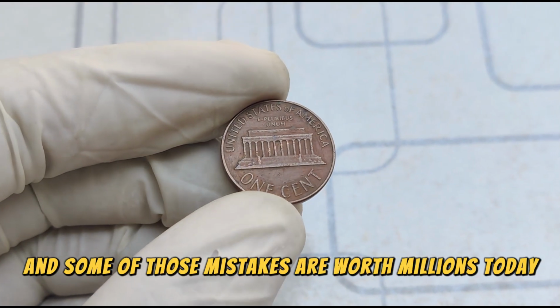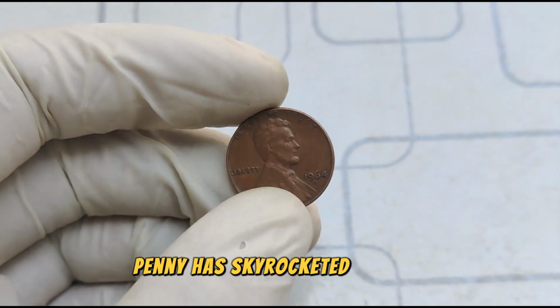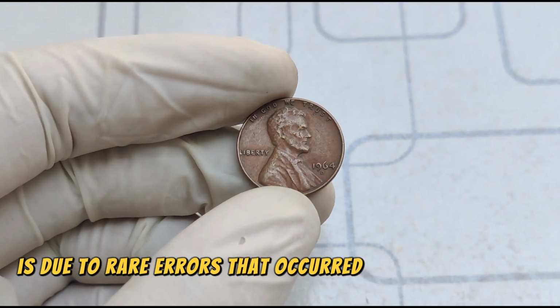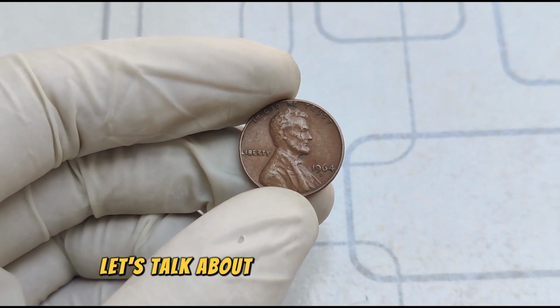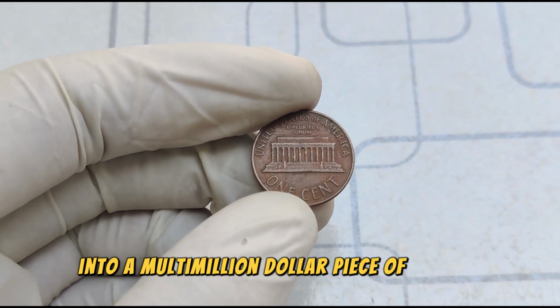This high production volume created a variety of minting errors and variations, and some of those mistakes are worth millions today. One of the reasons the 1964 D penny has skyrocketed in value is due to rare errors that occurred during production. Let's talk about some of these errors that could turn an ordinary penny into a multimillion-dollar piece of history.